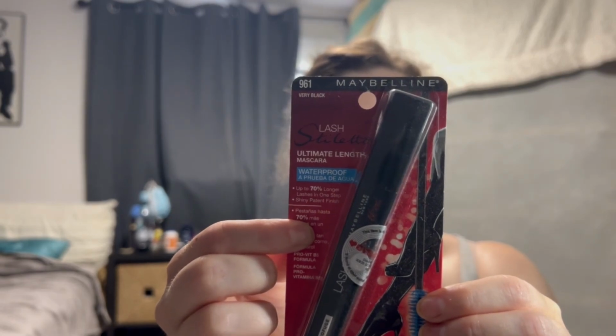Yeah, I'm getting rid of this stuff. It was not this clumpy the other day when I was doing this. Why is it so bad today? Because I'm recording, clearly. Okay. If you want to know what I'm using, I'm just about to open the new one. It is the Lash Stiletto Ultimate Length Mascara by Maybelline. I always want to say Revlon, I think because of the red packaging. It's Maybelline. Waterproof, very black. I don't put anything on my face that's dark brown. It's dark gothic black or nothing.